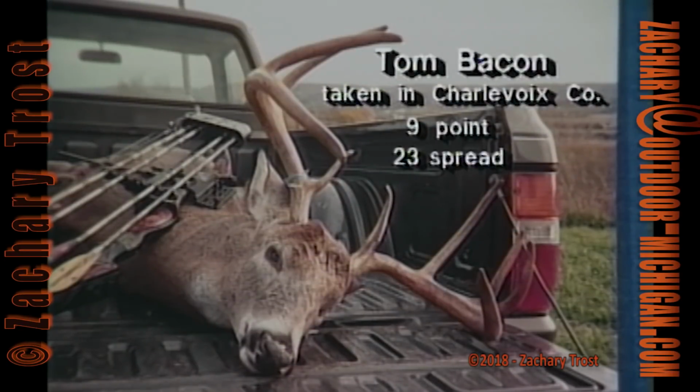We have a couple of 9-point bucks now that are honorable mentions. Tom Bacon from East Jordan got a 9-point with a 23-inch spread. He was bow hunting on the 27th of October. That came from Charlevoix County.